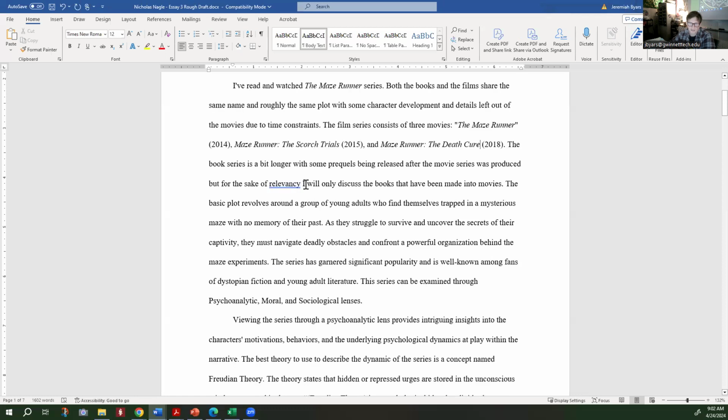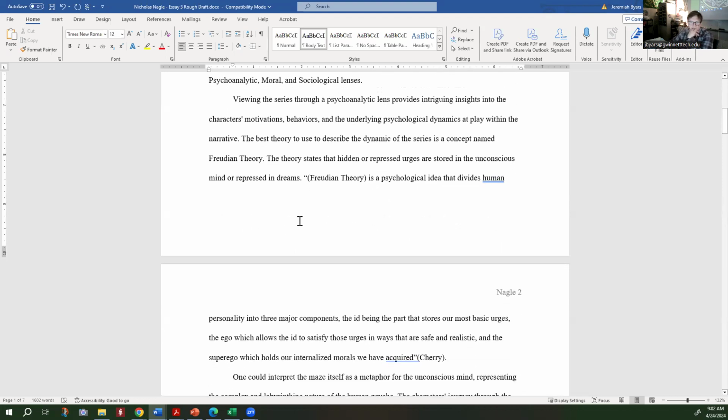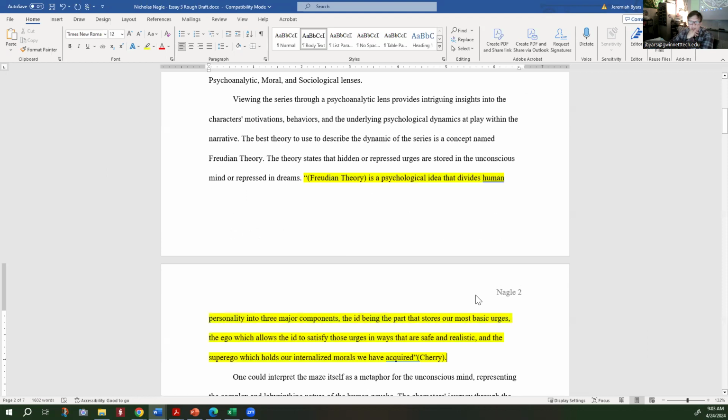If you notice these markings, that's because this needs a comma right here. Here we have a quote. This is a drop quote. This quote is not integrated. Look, we have a period and it begins with a quotation mark and then it ends with a citation and period. This is not integrated. Two main errors here. One, you have to integrate every single quote. You have to do like what I did.